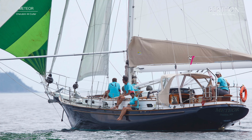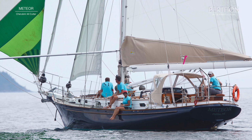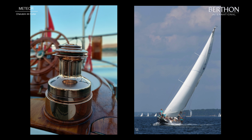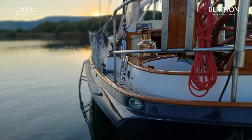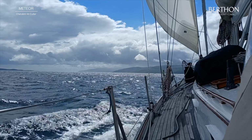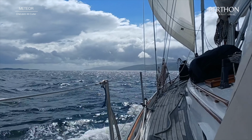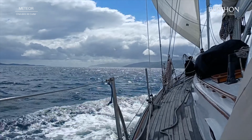Harry Lightfoot here from a very sunny Berthon, and today we are going to be doing a tour of a beautiful 1977 44-foot cutter, METEOR. She has been lovingly cared for over the years and is the perfect boat for those wanting to hit the high seas. At any port you go into, she will be the perfect head turner.